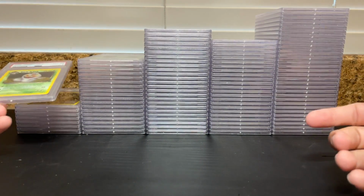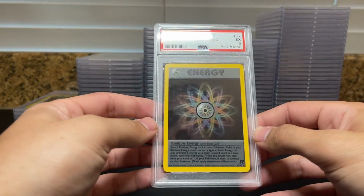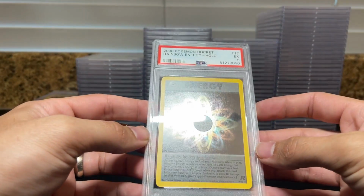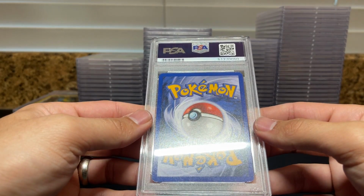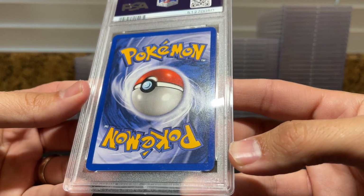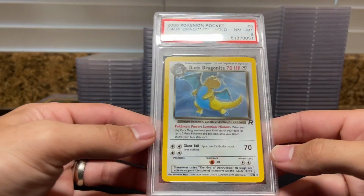I mean, it might not have been first edition, I get that, but it's just one of those cards when I see it, I'm like, this is like deja vu, nostalgia, right? This is what I remember from when I was a kid. Rainbow Energy Hollow is a 5. That's pretty tough. Oh, it's raised. Raised there on the bottom. I don't see anything major, so 5 might be light, but would have to look.